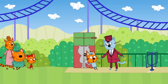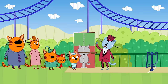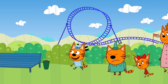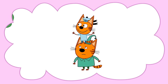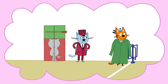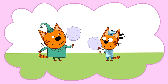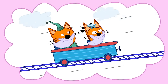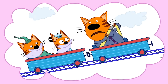Cookie wanted to ride the roller coaster with the really big loops. I'm sorry, little fella, but this ride isn't suitable for kittens. You have to be taller than this to ride it. Well, what if I crawled up on Pudding's shoulders so that we'd look as tall as a grown-up? Well, you are taller, but you still look too young. We can make mustaches and beards out of cotton candy so everyone thinks that we're grandpas. It's not about how old you are, but how tall. If you're too short, the seatbelt won't hold you in.